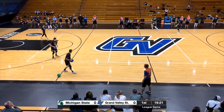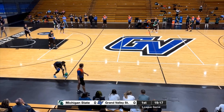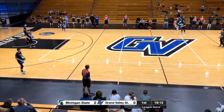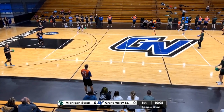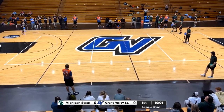Good block there by Owen Israels. There's a ball in the middle here. Tyler Peach will grab that. So Grand Valley in risk of getting down on the 10 clock here. They've only got six players left to Michigan State's. It looks like 9 or 10. And Fidoa, he tried to turn and make that catch a little too late. And he still had a ball in his hand as well.